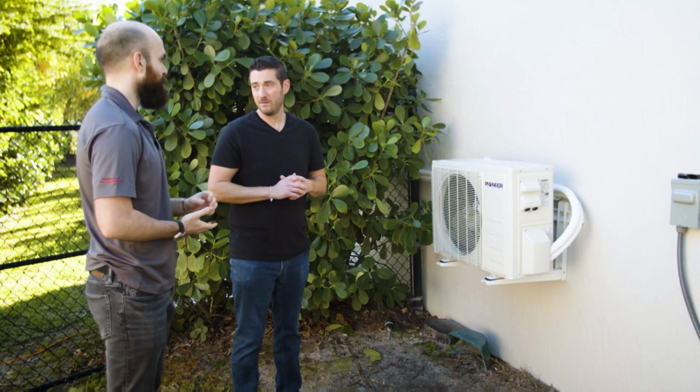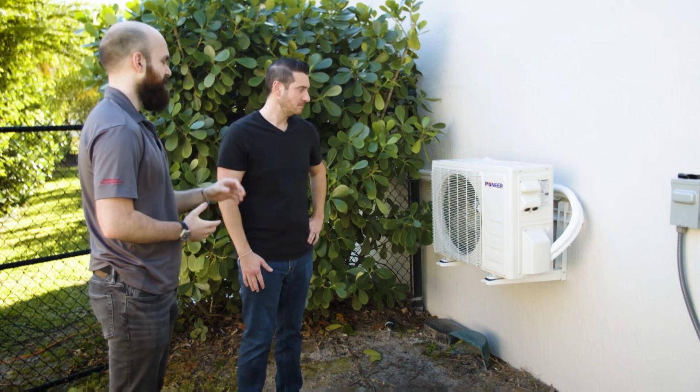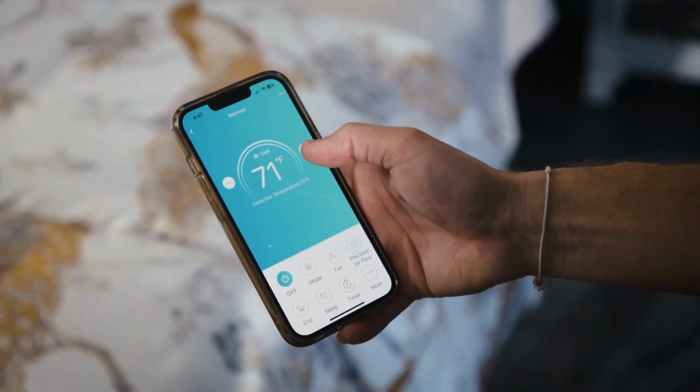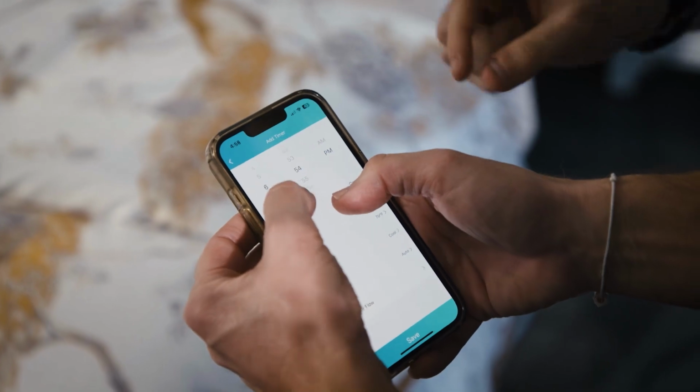You get up to 7 years for parts and 10 years on the compressor itself, which is the kind of heart of the system. Wow, that's got a lot of peace of mind. While the Parker Davis team finishes up the outdoor installation, Aaron and I are heading back inside to install the app on my phone and get my bedroom nice and chilly.